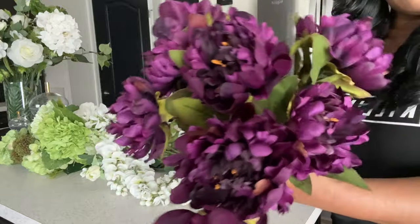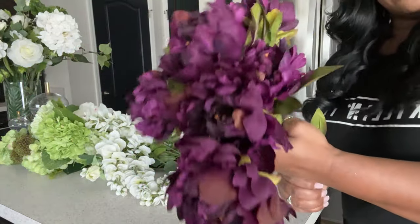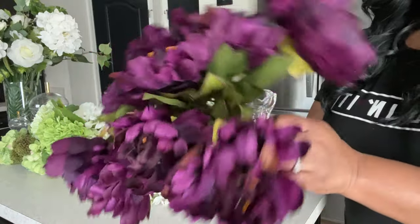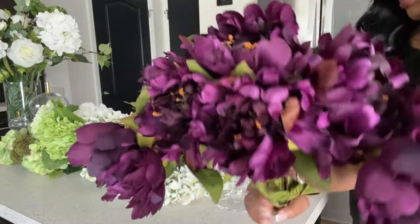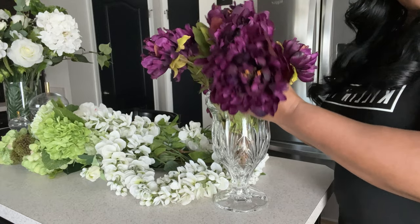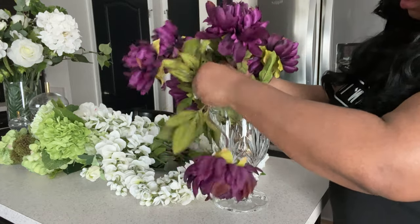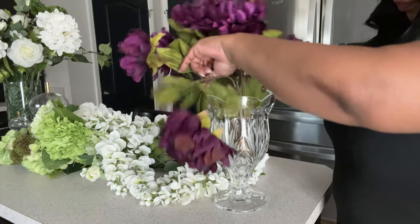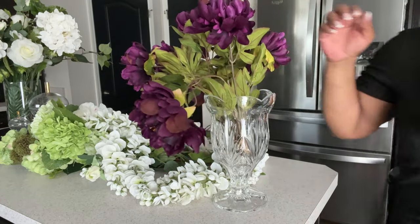All right, so here are the florals that we picked up on clearance from Hobby Lobby. Or maybe they were 40% off, I don't remember. But let's start out with these and see how these would look here at the vase. I need to take this tag off. There's nothing worse than seeing an orange tag.